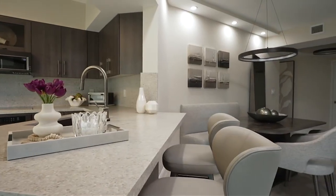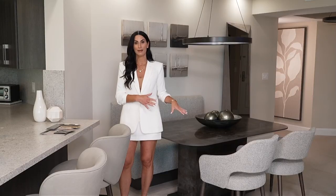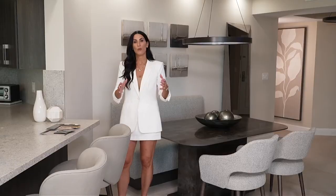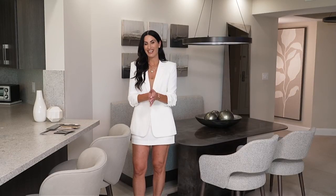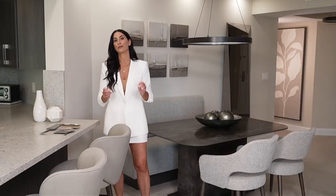The challenge here was the angled wall behind me. Before we added this table and the banquette, they had a smaller round dining table, which, when you have dining chairs, pulls it off the wall some. So I love using banquettes, and I suggested that idea to them, and I was so happy they were receptive to it because this saves the most space and creates another beautiful focal point.